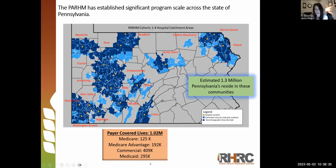As it relates to scale, I have spoken about this program for several years now, but certainly, we now have a picture of the scale across the state as it relates to our participant hospitals. So we are currently working with 18 communities across the Commonwealth, being spearheaded by the hospitals in those communities. So we were able to recruit 18 participant hospitals that voluntarily raised their hand to say we want to test something different to actually see if we can bring more sustainability to rural health care through this demonstration program.